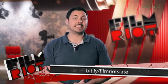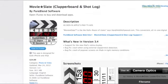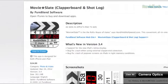The app is pretty amazing and does all sorts of great stuff. The price tag here is a bit high as well at $24, but this one is worth every penny and more. Moving right along to the next app in this list of apps is Filmmakers Pro.